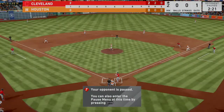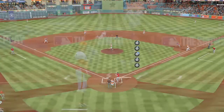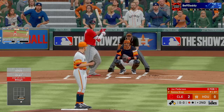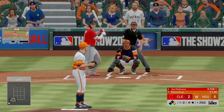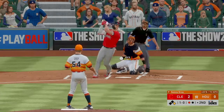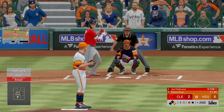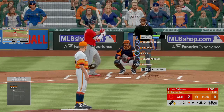Up next, the first baseman, Josh Peterson. Here's Peterson now as he lays off a fastball too low for ball 1. 0 for 1 here in the early going. 1 and 1 the count now. From the stretch. Swung on and missed. 2 strikes the count. So far in this game, he's the only guy in the lineup that's gone down on strikes.